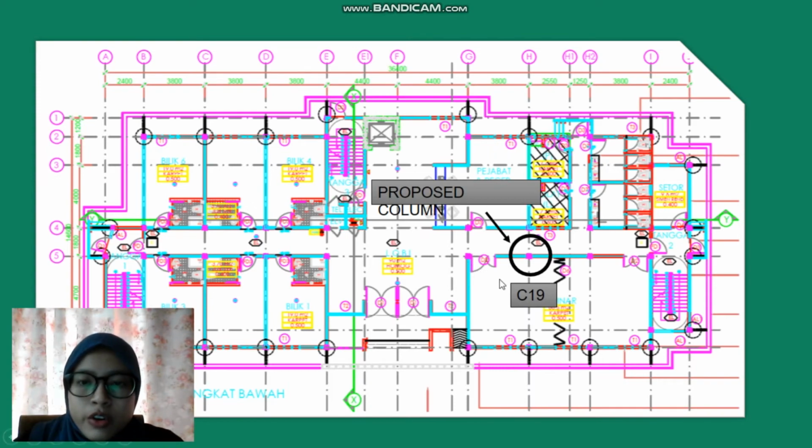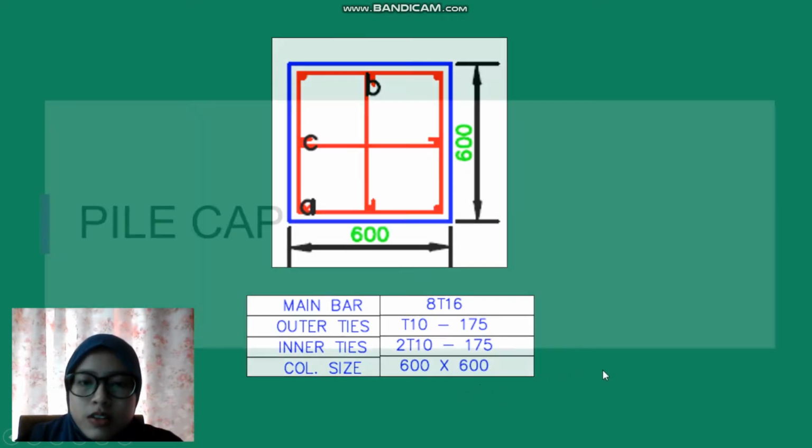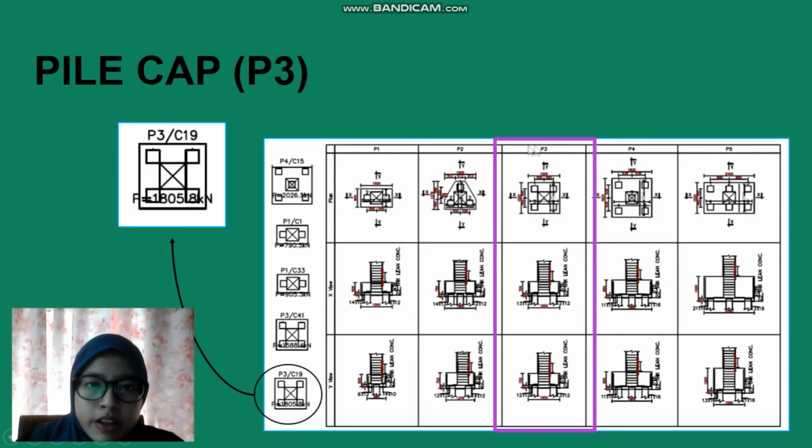Okay, for the column, I propose column C19, which is here, and this is the result. This shows the detailing for the column schedule on C19. Main bar XT16, outer ties T10 at spacing 175, inner ties T10 at spacing 175, and column size 600 times 600. For the pile cap, this is P3 at C19, which is column 19. This is the detailing for pile cap P3, the P3 group. So this is the pile cap that I propose.